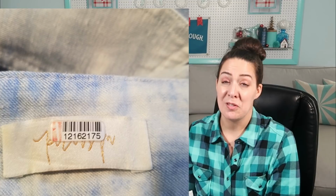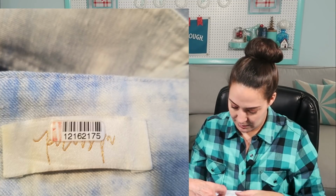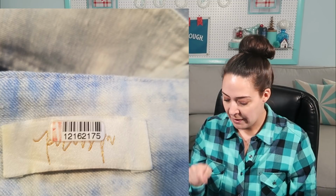Again, this is just a squiggly name. I have no idea. It is missing the button. Will this tag come off? It won't. They've ironed it on. Why do they do that? It's an inventory number. So these are higher end items in their system. They would put an inventory number for a scan gun.